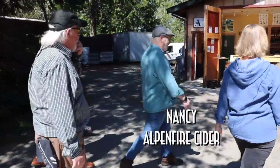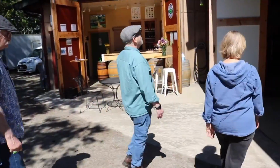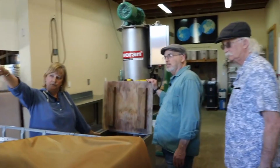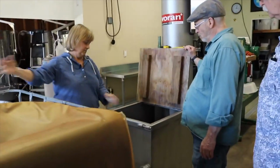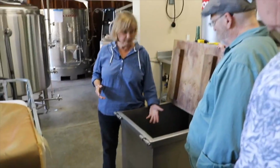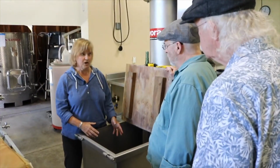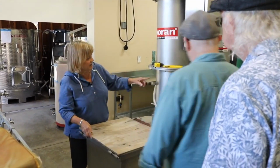But first off, we'll take a little tour through our production facility. We use the tractor to dump loads of bins of apples on there. We sort them, wash them, push them in here, and then this thing's full of water and it's circulating like mad, and it gives them another wash, which is great. The apples come out really clean, and then they go up the auger.